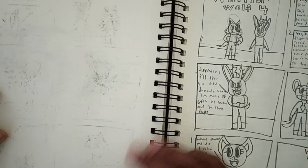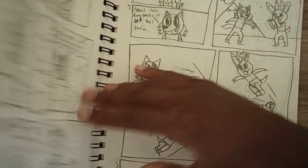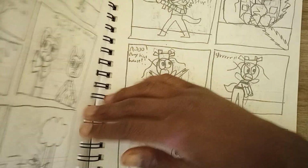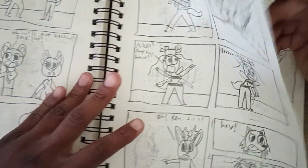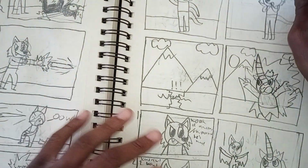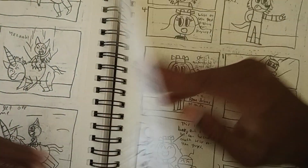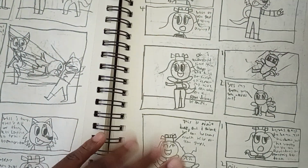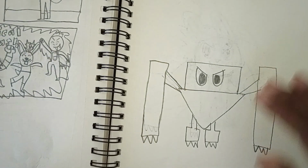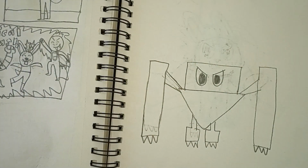Here's Werewolf 4. I didn't do a read-through video of this comic yet, because I was kind of discouraged by the fact that World War III didn't get that many views. The algorithm on YouTube doesn't like sequel content, which doesn't make any sense. If you make a successful video, you probably will want to make another one that's like it, right? I don't know why they changed that policy.